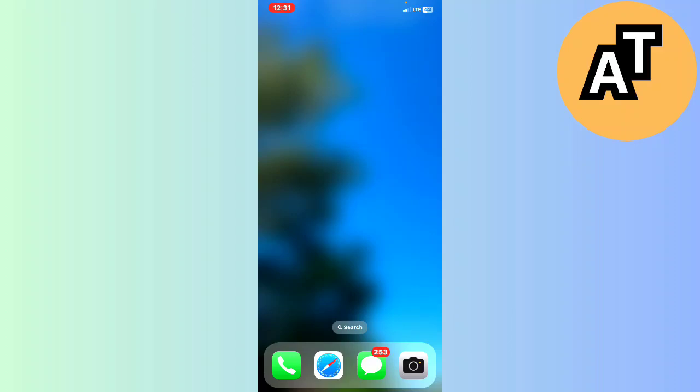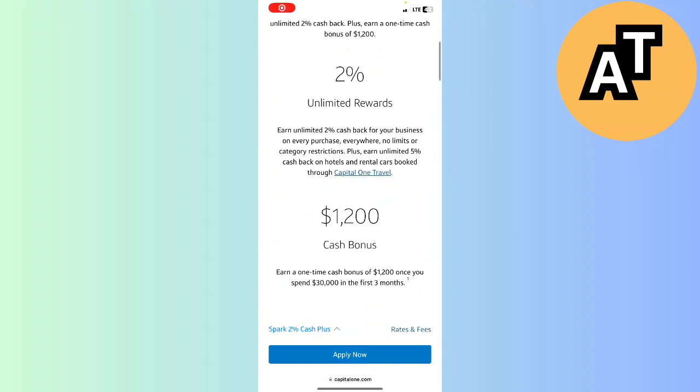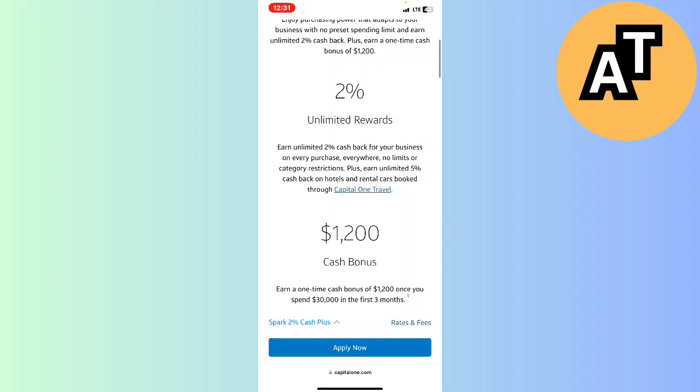So firstly, we just need to understand what kind of features this card has and what benefits you will receive after you enroll for this credit card on your mobile phone. So I'm just telling you all the benefits you will get after getting this card.